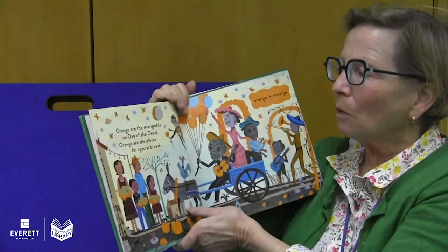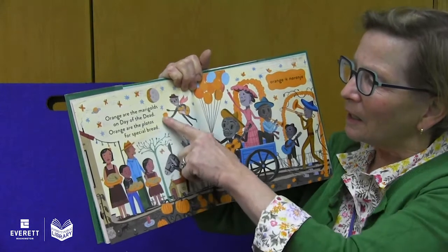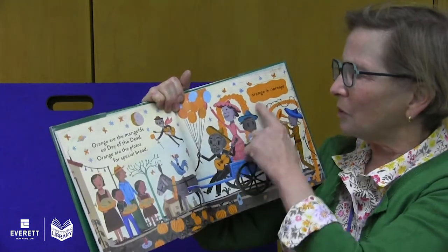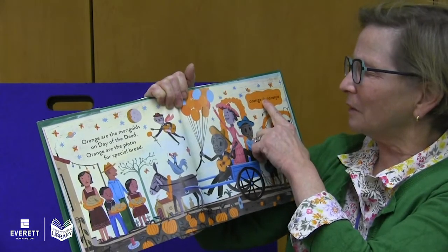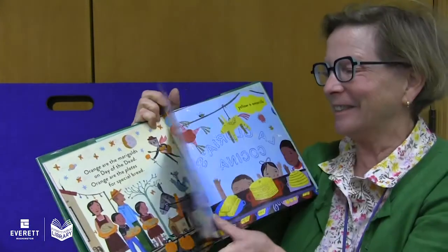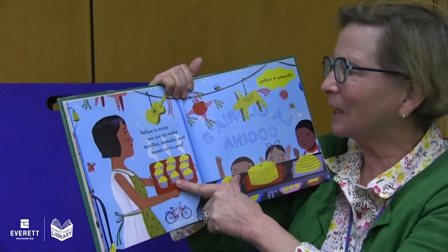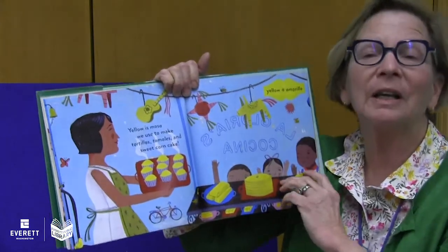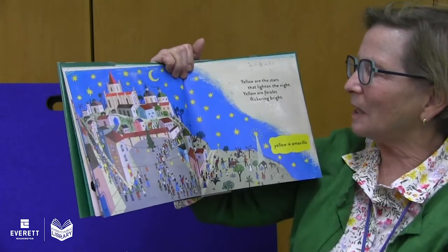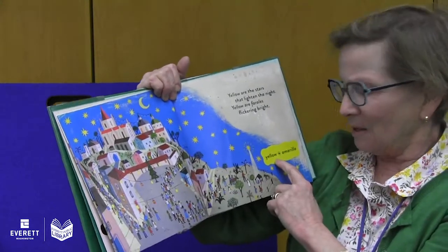Rojo. Orange are the marigolds, the flowers, on the Day of the Dead. Orange are the platos for special bread. Orange, naranja. I can't say it, can you? Naranja. Yellow is masa we use to make tortillas, tamales, and sweet corn cake. Yellow is amarillo. Can you say amarillo? Amarillo. Yellow are the stars that lighten the night. Yellow are faroles flickering bright. Yellow, amarillo.